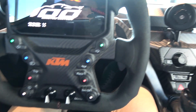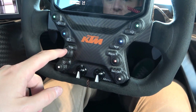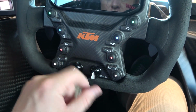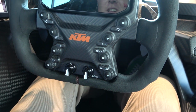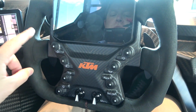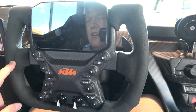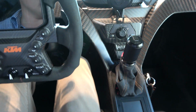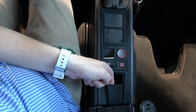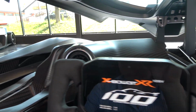On the steering wheel, a few further controls, your indicators, lights, horn, race mode, trip, and then you've got your toggles for the wipers and for the menu and settings and other things. Shifters on the back, really nice feel to it. Super light feeling when you're driving in regular mode. Obviously race, firming it up quite significantly, substantial change. And then just pull on here, that pops open, and we're back to the outside.